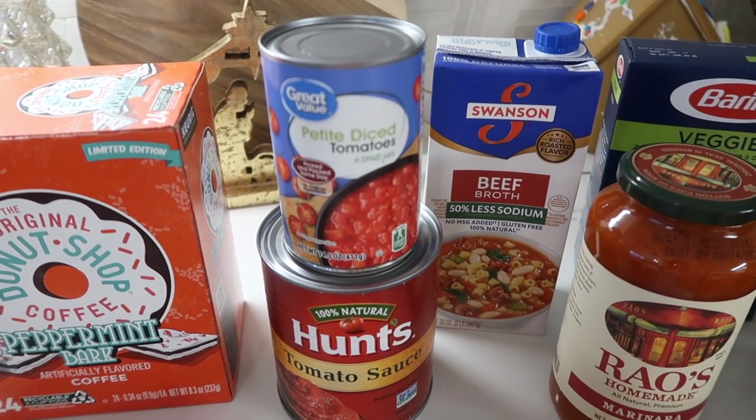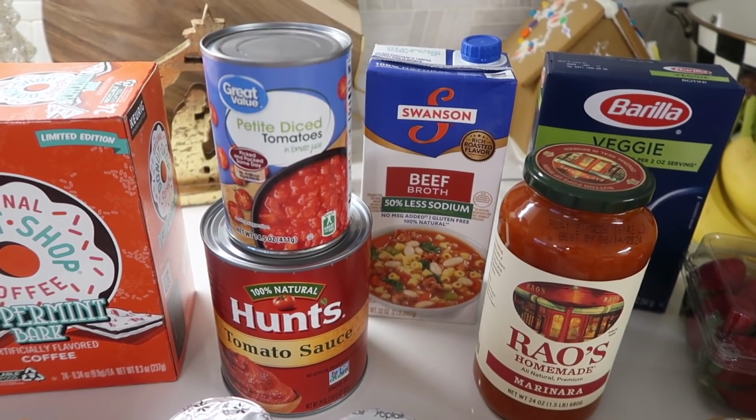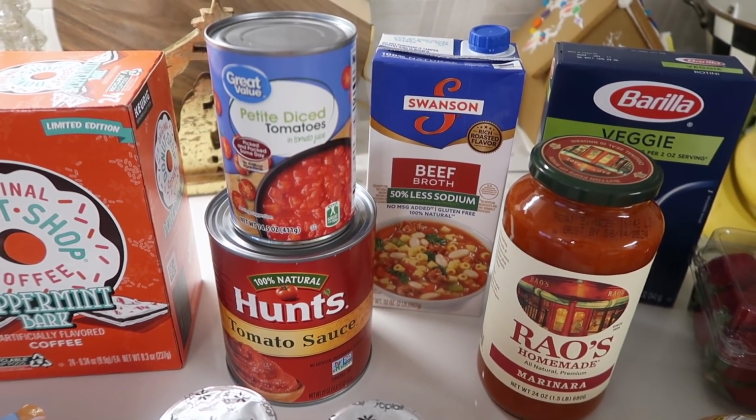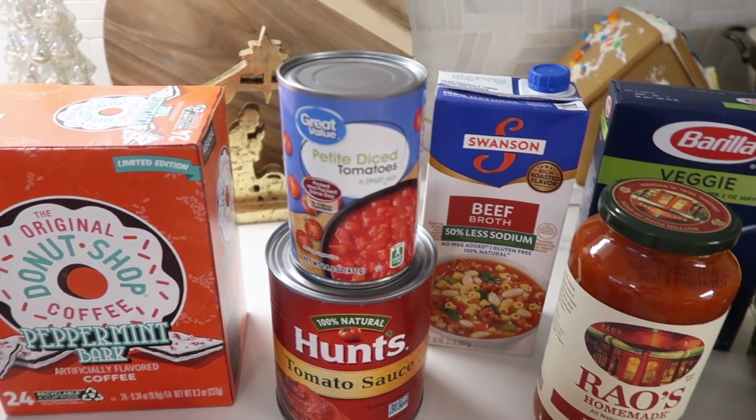I did not get any meat. We don't really like to get our meat from Walmart. We'll get it if we absolutely have to, but usually we go to Publix and get all of the meat that we need. So we'll use ground turkey to make the soup, and we'll get that at Publix.